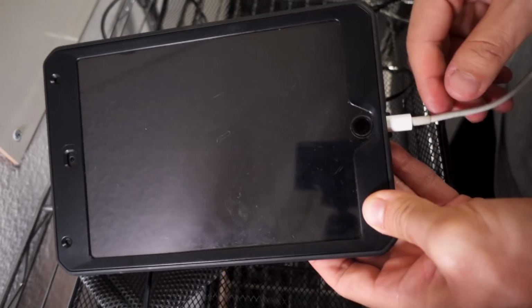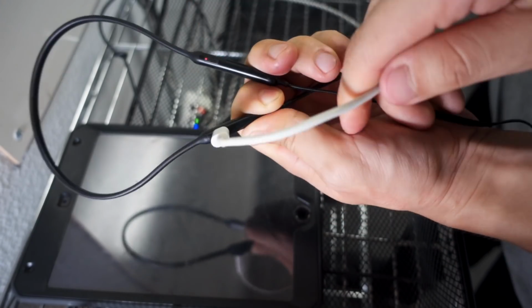On top of that, you use the Apple Lightning cables to charge the headphones. So if you're an iPhone user, an iPad user, you'll always have a charger in hand. If not, someone else will.